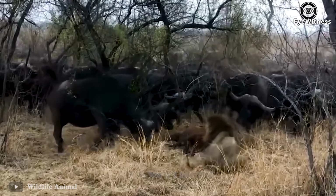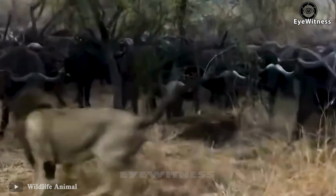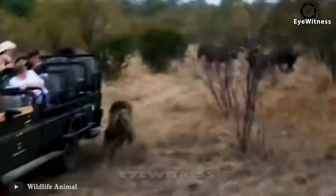Facing a large herd of buffalo, the lion stubbornly grabs the baby buffalo. An adult buffalo risks his life to chase the lion.